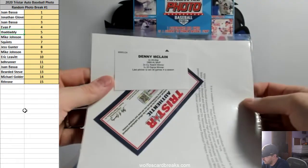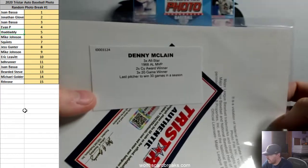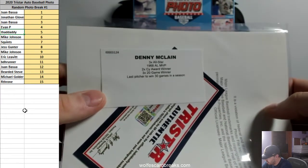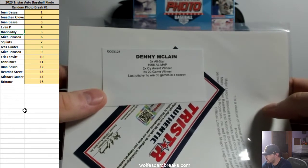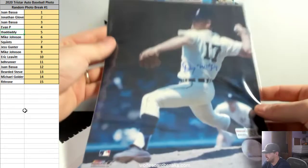Denny McLain, three-time All-Star, 68 AL MVP, two-time Cy Young Award winner, three-time 20-game winner, last pitcher to win 30 games in a season.